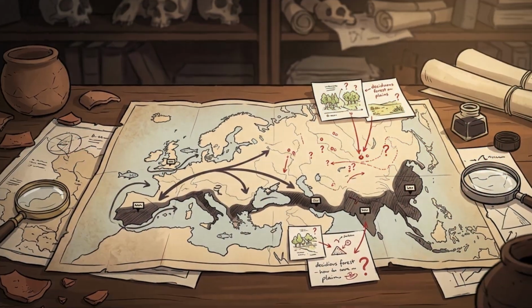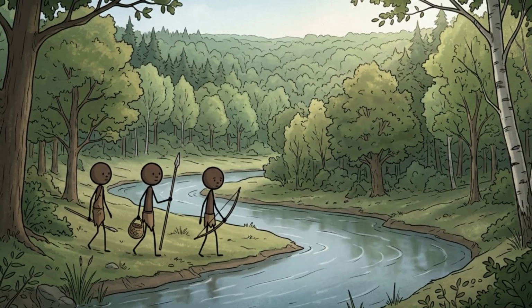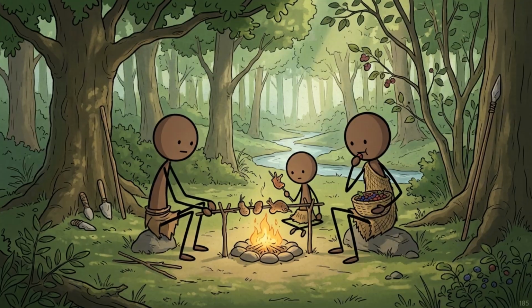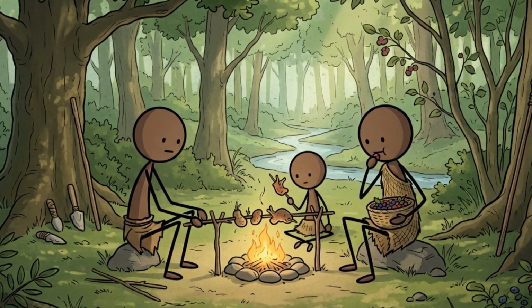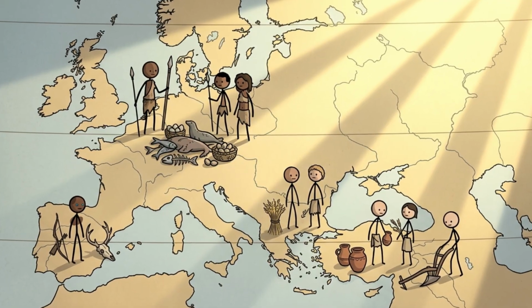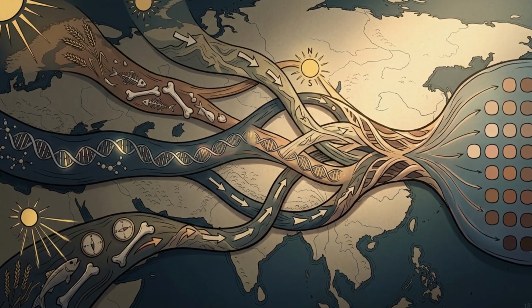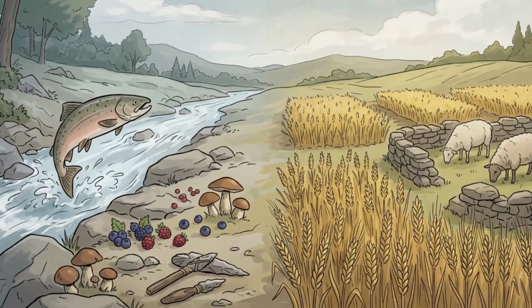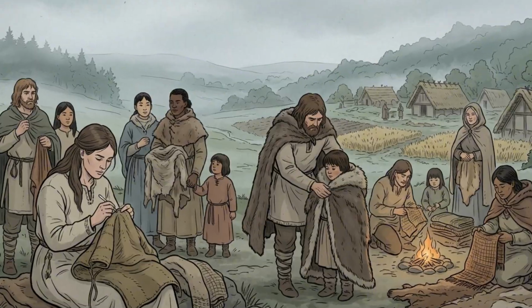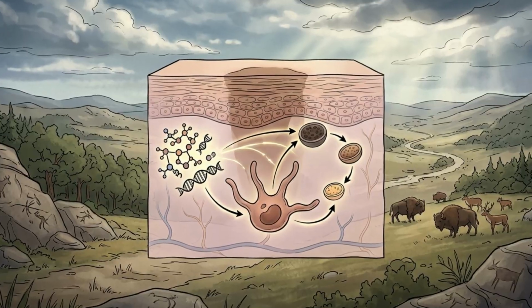But the original script pushed this explanation too far. Not every European hunter-gatherer lived on a coastline. Not every group ate vast quantities of oily fish, seal liver, and eggs, and no ancient menu proves that diet completely removed selection on pigmentation. A better answer is that adaptation can use several routes at once. Diet, seasonal behavior, clothing, vitamin D metabolism, migration, and skin pigmentation.